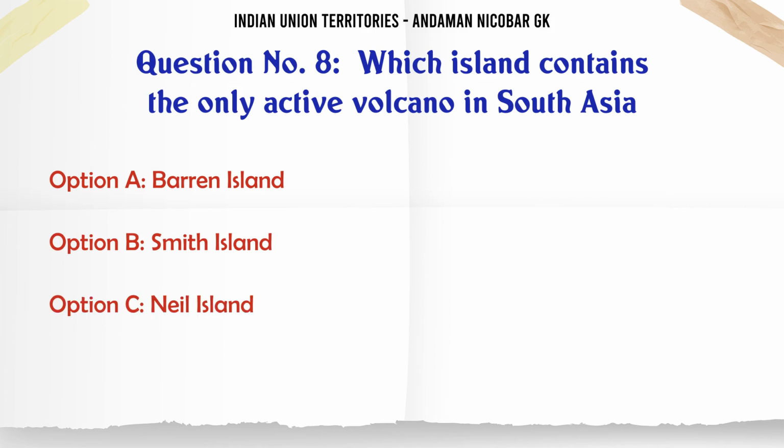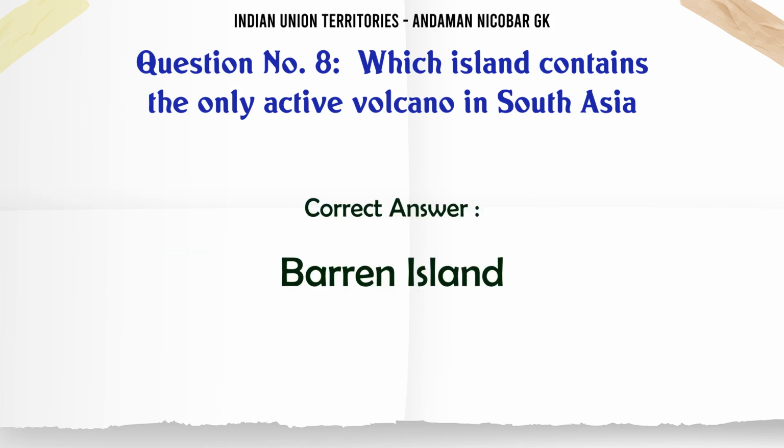Which island contains the only active volcano in South Asia? A. Barren Island. B. Smith Island. C. Nail Island. D. Narcondam Island. The correct answer is Barren Island.